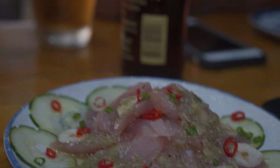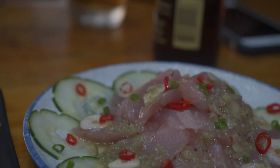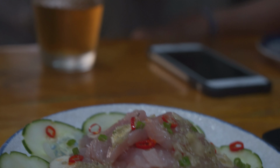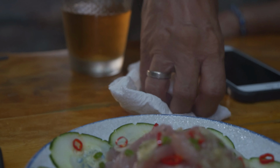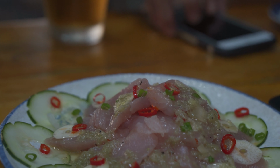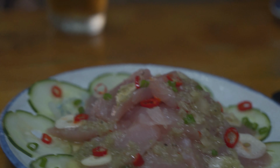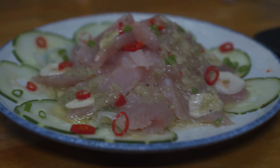Whoa, that is so good. Yes, finally something very good. Alright, I mean, it's garlicky, it's gingery, it's really bold. In your face with that. And especially if you love those fresh flavors, and the siling labuyo adds some really wonderful heat. And I got a bit of crunch from the cucumber too, and even though it's thinly sliced, it adds even more freshness. And the fish, super fresh. This is really, really top notch. Yes. There we go.